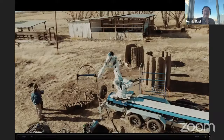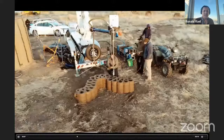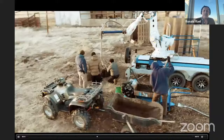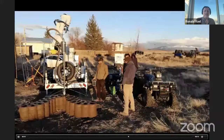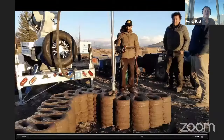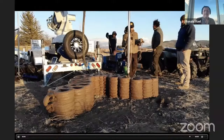And so with 20 additive manufacturing, we developed this industrial robot on the back of a 25-foot long trailer that could be taken to any environment and, using the soils of that environment, 3D print objects that are incredibly large because the printer can print all around itself and can print several meters high.